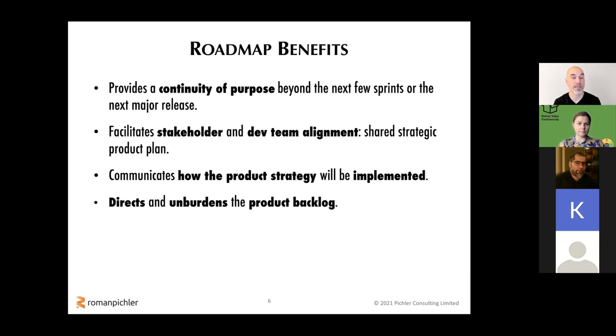And in fact, as I'll show in a little while, it can help you connect those two artifacts, assuming you use them. And then finally, if you have to acquire a budget for your product, then that's also something the product roadmap can help you with, as it gives you the opportunity to show the specific value that your product should create over the next 6 to 12 months. So, a number of benefits that may make it worthwhile to consider using a product roadmap.